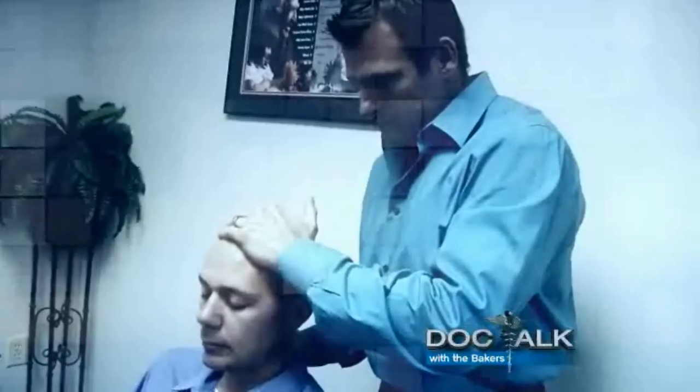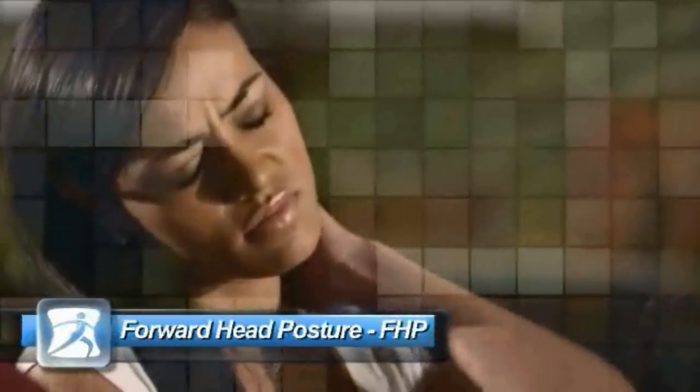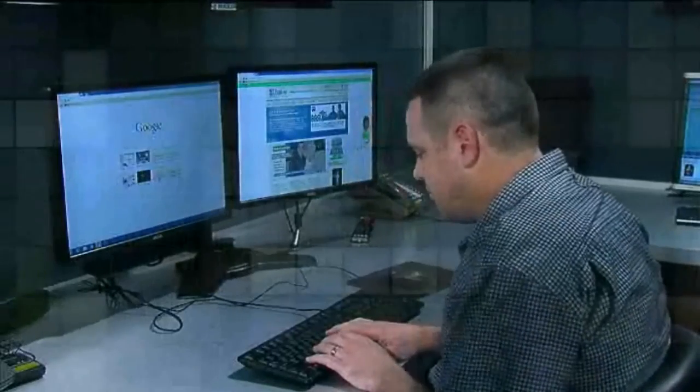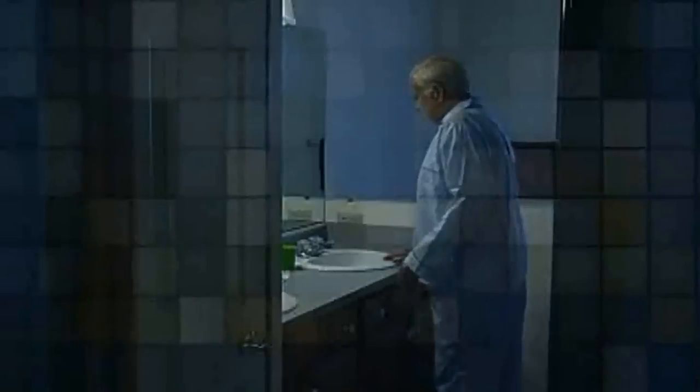Today we're going to talk about a health condition that's becoming more and more prevalent in today's technology-driven society. It's called forward head posture, or FHP. When you use a smartphone or mobile device, or even when you're sitting at a desk using a computer, chances are your head is leaning forward or looking down. Now, you may not think head position would be a problem while using things like computers and smartphones, but over time, it can lead to all types of health problems.